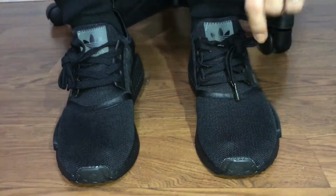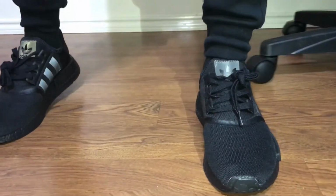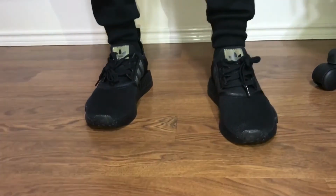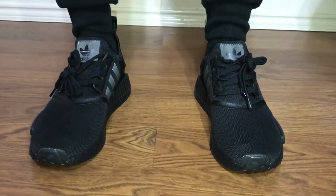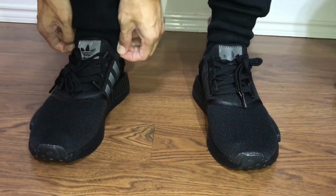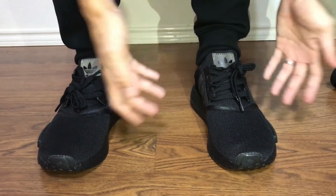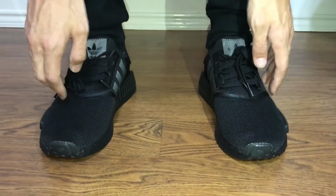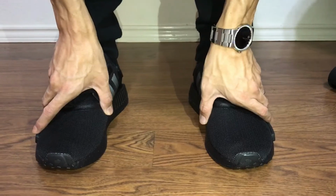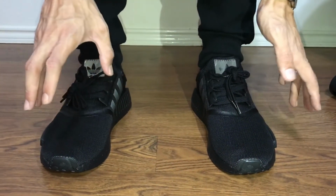So if you're going to get mesh material shoes and you already know your size in NMDs, then I would suggest going up half a size. But it also depends on the person as well, because they might have a longer foot. But for me, this fit me perfectly.